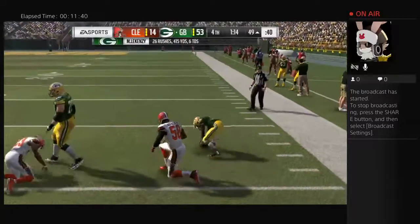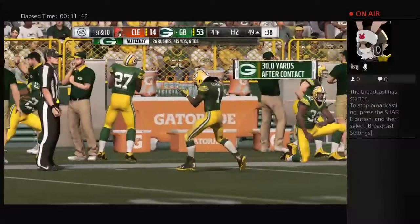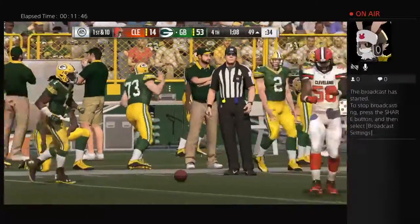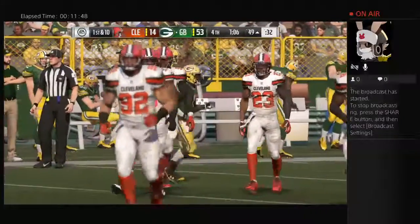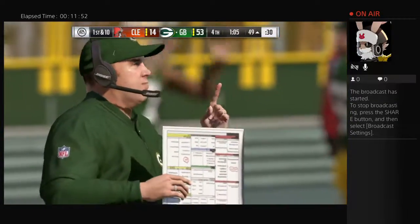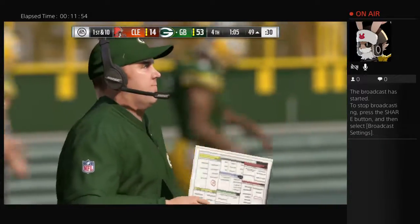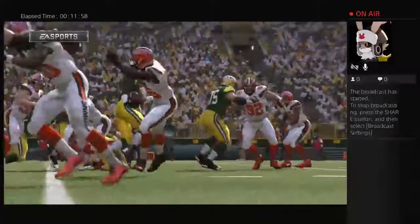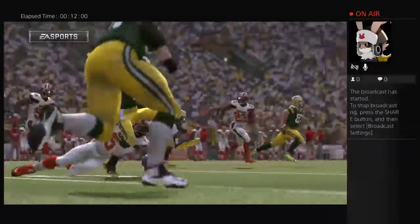Taken down, but not before he gets into enemy territory. A big pickup there on the run. 36 yards. Well, plenty of credit has to go to the guy carrying the ball, who broke the tackle and gained the yardage. But that doesn't necessarily mean that the defender is bad. They're not going to make 100% of the tackles just in one game. Even the best in the game will miss one occasionally.